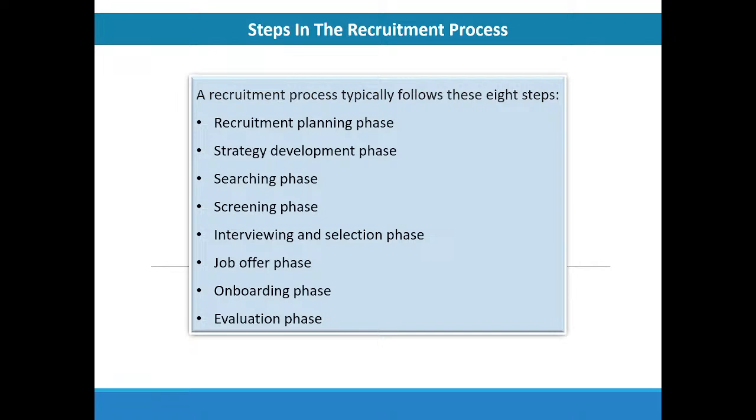So the next step is the searching phase. So the searching phase involves actively seeking new candidates to fill vacant positions. Often organizations use both internal and external sources to recruit the best fit candidate. Internal recruitment may happen through promotion from within the organization and by contacting retired or former employees. So many organizations use an employee referral system for internal hiring, we can say.